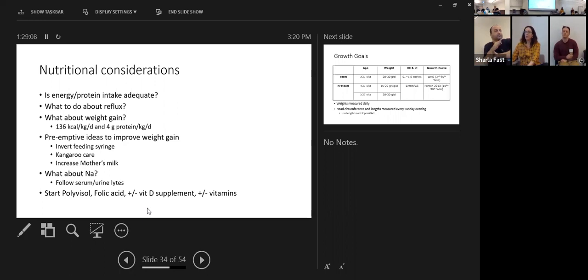Then the other thing with Prolacta is that it is low on the vitamin B complex. So we use Poly-Vi-Sol instead of Pedivit for those B vitamins. We're going to be adding folate. It doesn't have the additional vitamin D that our regular bovine HMF has. So that's why we add additional vitamin D.